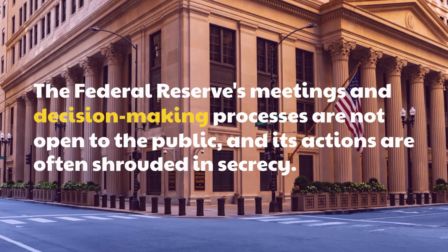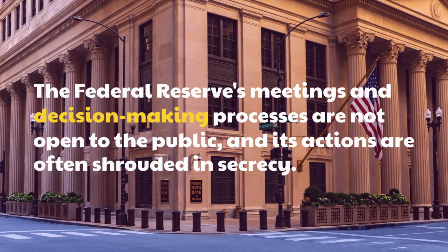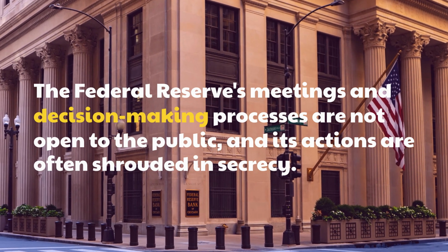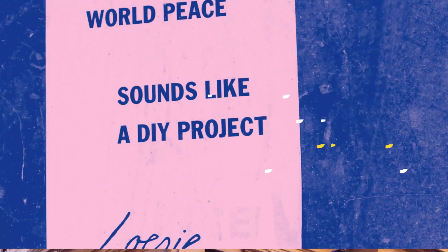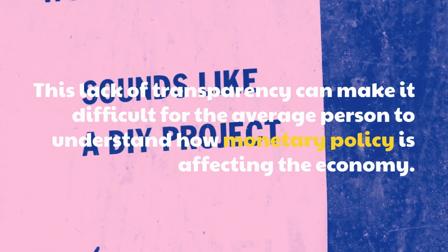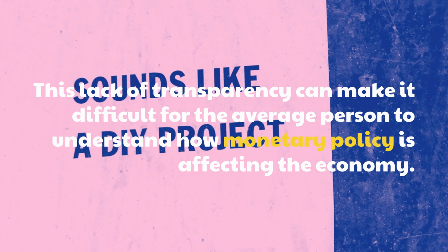The Federal Reserve's meetings and decision-making processes are not open to the public, and its actions are often shrouded in secrecy. This lack of transparency can make it difficult for the average person to understand how monetary policy is affecting the economy.